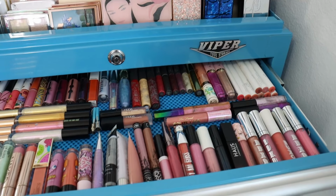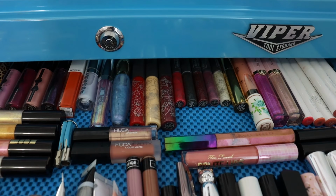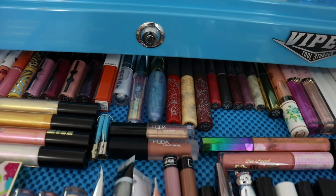Like these, no joke, these lip glosses from Kat Von D I think are 10 years old. I can still open one of those up and it smells the exact same way that it did when I first bought them. It's wild. And it takes me back legitimately in time, 10 years. It's kind of crazy.